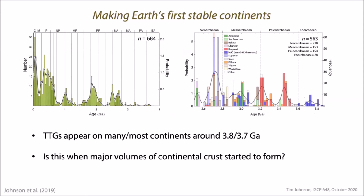And coming to the end, when did the first stable continents form? Let's have a look at the right-hand side here. This is a plot of TTGs, and the database has been filtered to make sure they adhere to the strict, although it's not strict at all, definition of TTG. So these are low potassium to sodium ratio, high strontium to yttrium, silica over 66 or something, can't remember exactly. But these are TTGs, 563 of them.